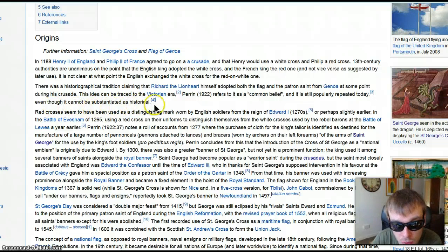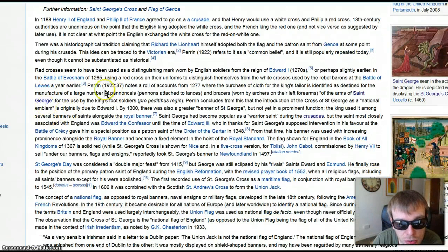substantiated as historical. Red crosses seem to have been used as a distinguishing mark worn by English soldiers from the reign of Edward in 1270. Okay, this is just before the Knights Templar got burnt at the stake.